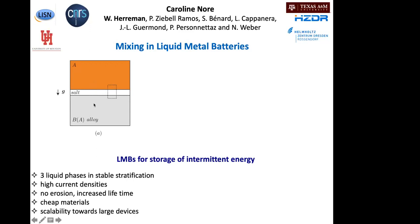The advantages of these liquid metal batteries for storage are that the 3 liquid phases are in stable stratification because you have different densities of each layer. You can have high current densities. There is nearly no erosion, the lifetime is increased, and hopefully you can use cheap materials, and also you want to scale them towards large devices.